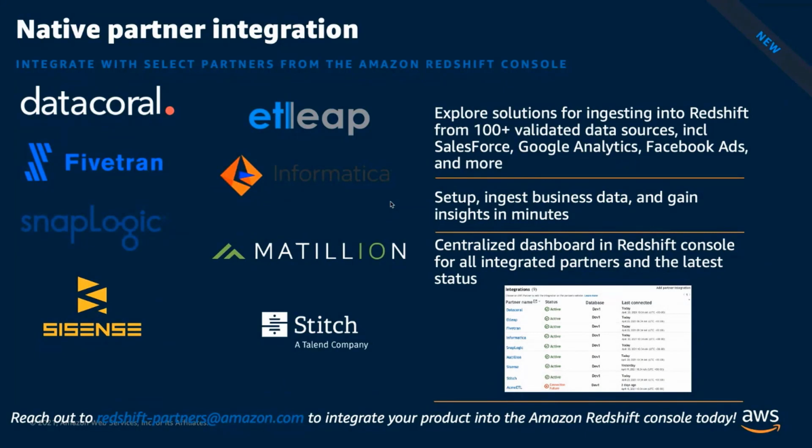Next is native partner integration. Customers have asked us to accelerate their data onboarding and get up and running in minutes. They look to bring data from applications like Salesforce, Google Analytics, Facebook Ads, and Slack into their Redshift data warehouse in an efficient and streamlined way.